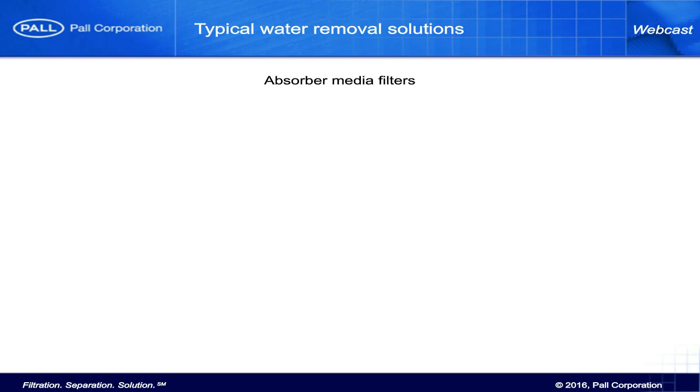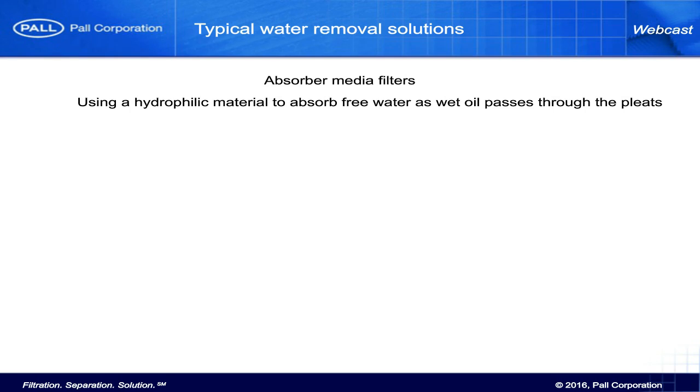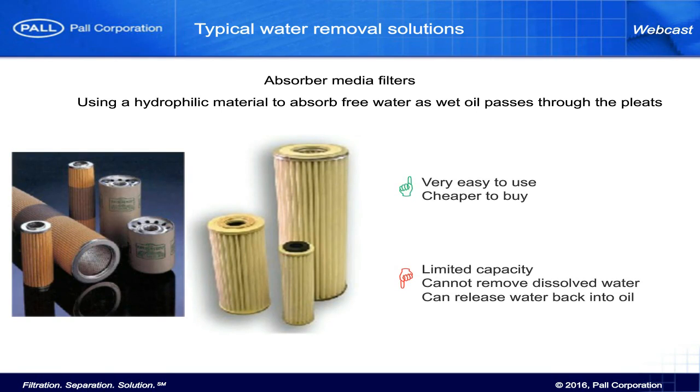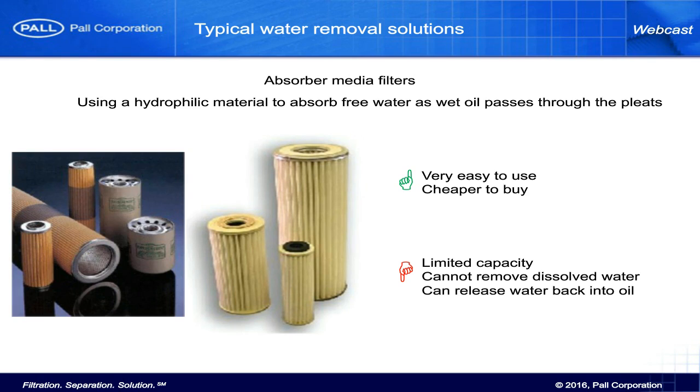One of the easiest ways to remove water from mineral oil is to use an absorbent media filter. So a hydrophilic material that is pleated in a filter format will absorb free water as wet oil passes through the pleats. It's obviously very easy to use, very simple, probably one of the cheaper options to buy, but it has serious drawbacks. One of them is its limited capacity. If you exceed its capacity, you run the chance of releasing water back into the system. Contrary to the coalescer example we just saw, you're not actively removing the water from the system. You're actually keeping the water trapped in this filter, if you will. So you do run the chance of releasing it back into the fluid.